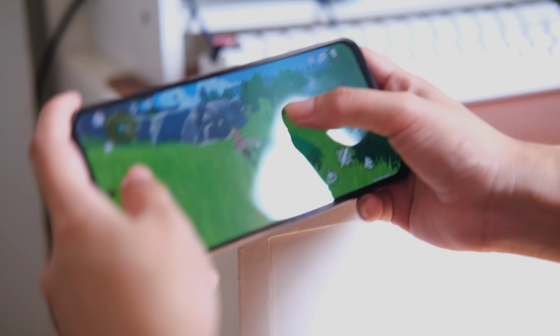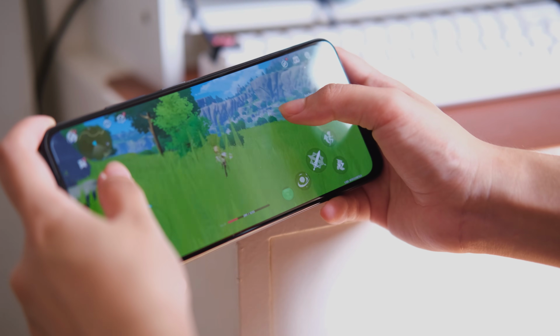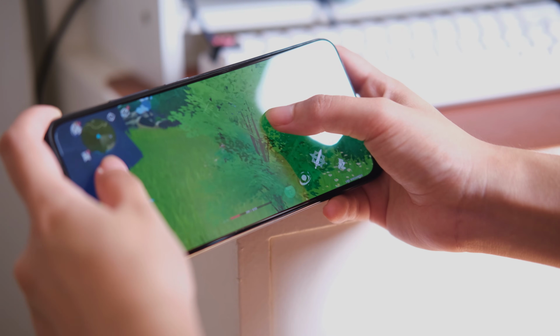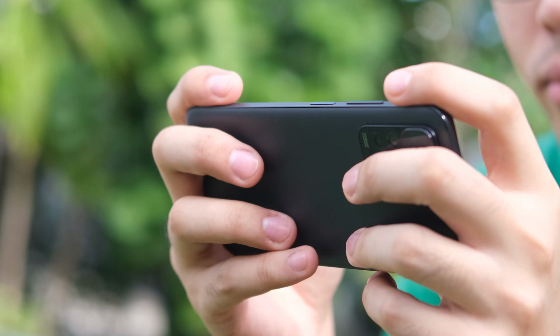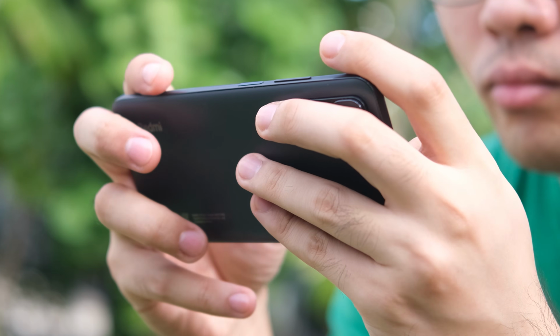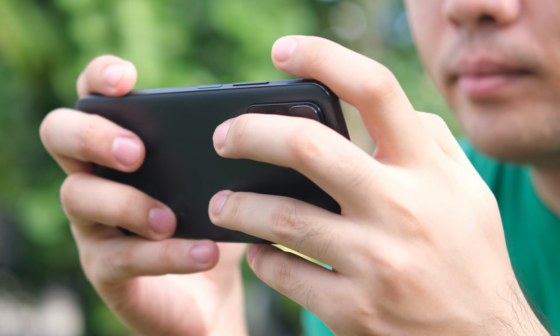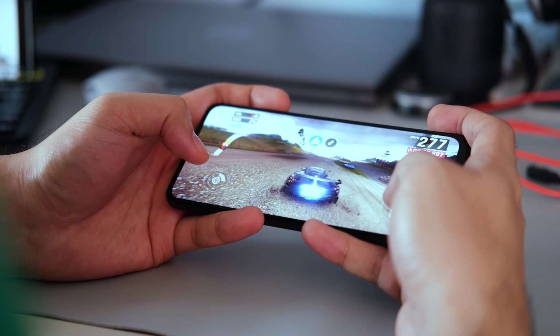Now when it comes to gaming, we run Genshin Impact and its default graphics setting is lowest. But we placed it to the highest and bumped the frame rates to 60, and it was a very much playable experience. It's not the smoothest though, as we encounter freezing frames from time to time, but not that bad to ruin the experience. Warming can be felt at the back beside the cameras, but it's not uncomfortable.